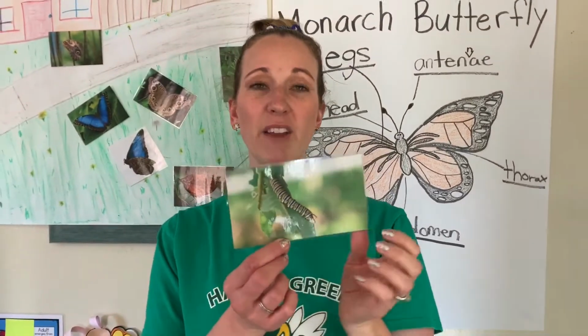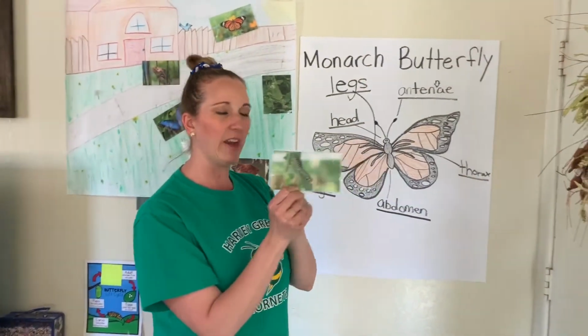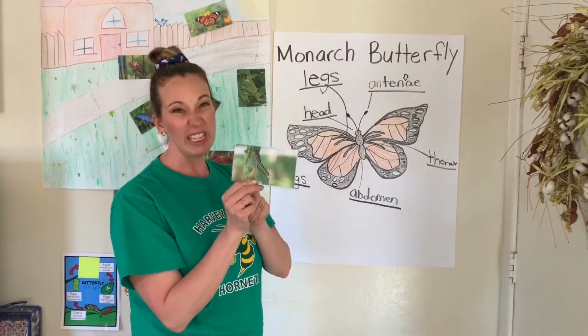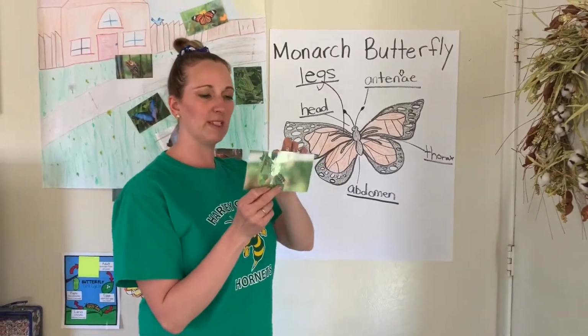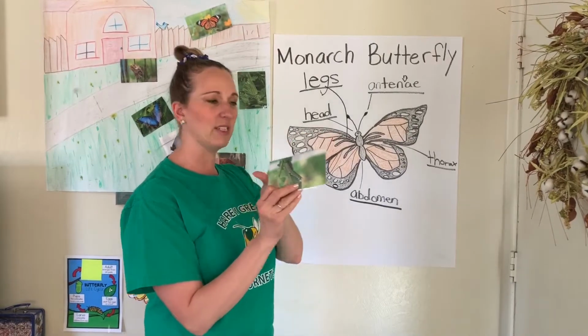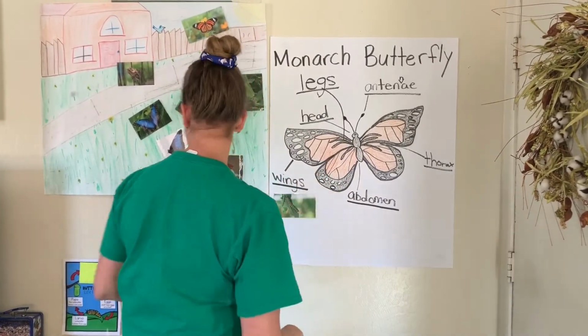So once they come out of their egg, or they transform from being an egg into a caterpillar, they just eat and eat and eat until they're ready to transform and go through the next phase in their metamorphosis. So 2 weeks of eating milkweed.